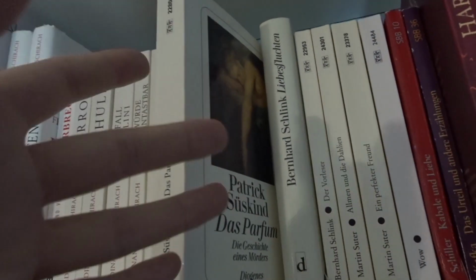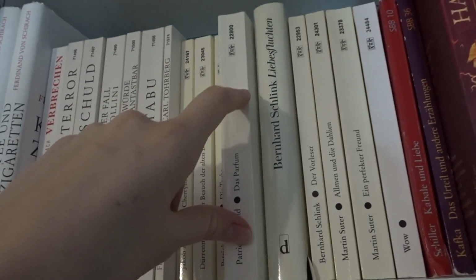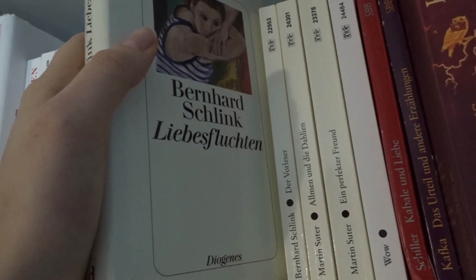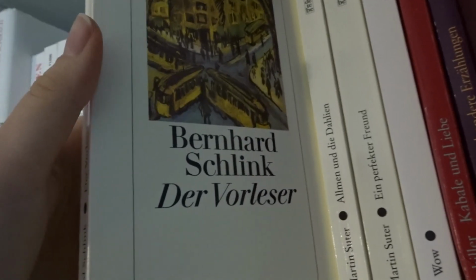There's this whole movie out there, a very interesting book and movie, a bit concerning. Then I got this book by Bernhard Schlink, Liebesfluchten. I haven't read that one. I also got that one in a secondhand shop. This one is by the same author, Bernhard Schlink.